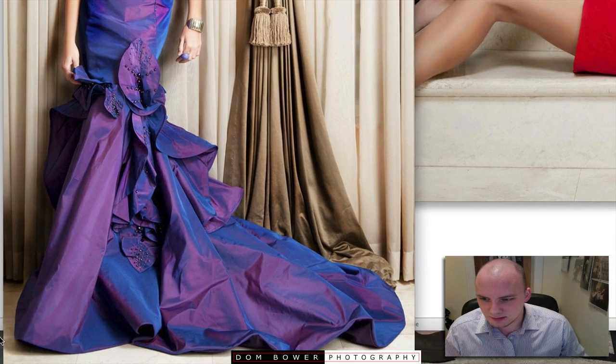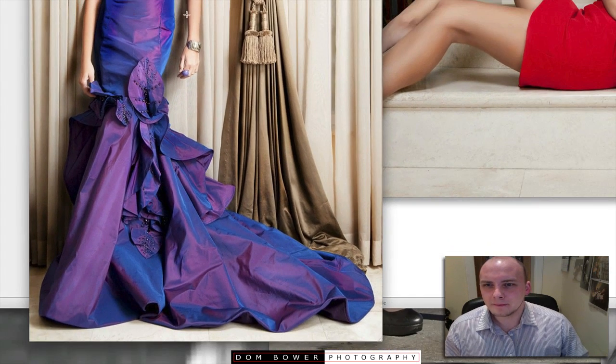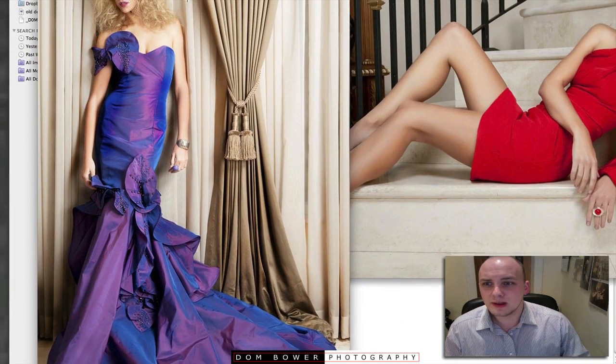So here is great. You've got the whole textures to it. You've got all the details of it. You've got great lighting on it. Again, cool addition of the rings there and the bracelets. They're really working well with the photo.